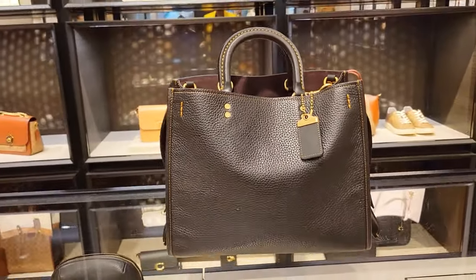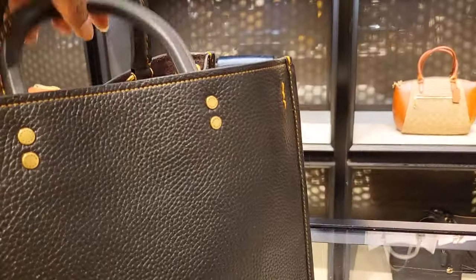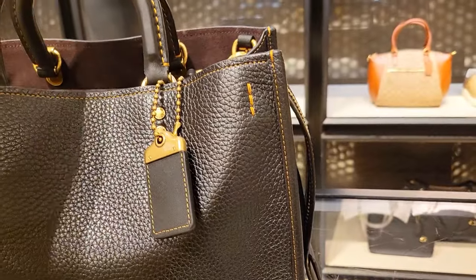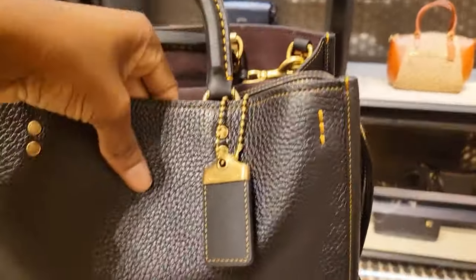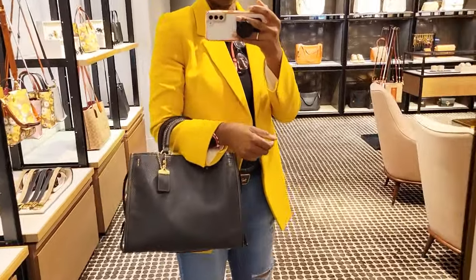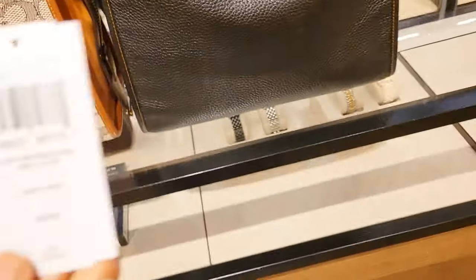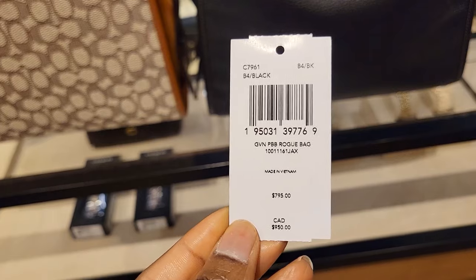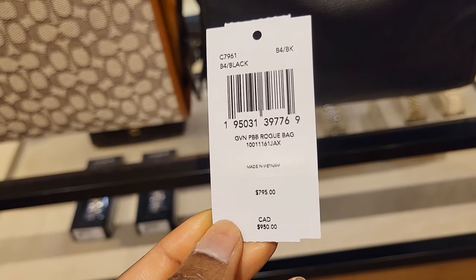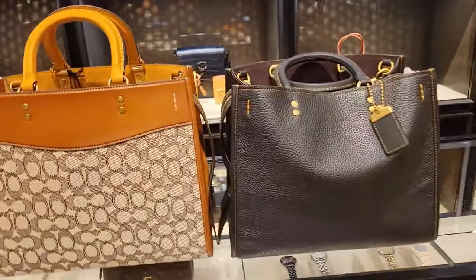Here is the Rogue in size 30 black pebble leather. Very gorgeous bag. My store doesn't get size 30s often, or what Coach calls the Rogue. So this is the regular Rogue size. They don't really put a number behind it, but it is a 30. Some of them measure 31, but I think this is just a yummy, yummy leather. That black pebble is just so beautiful, especially when it's softened up a bit.